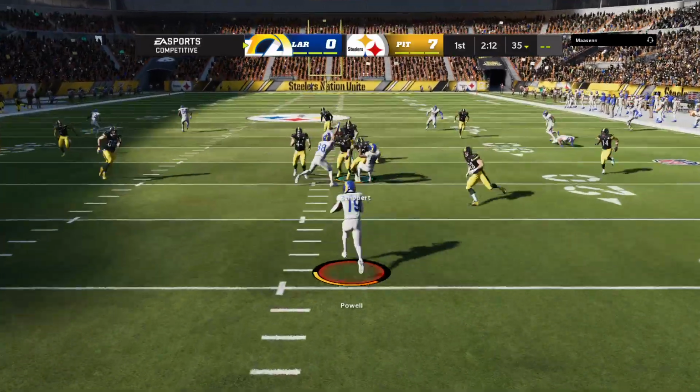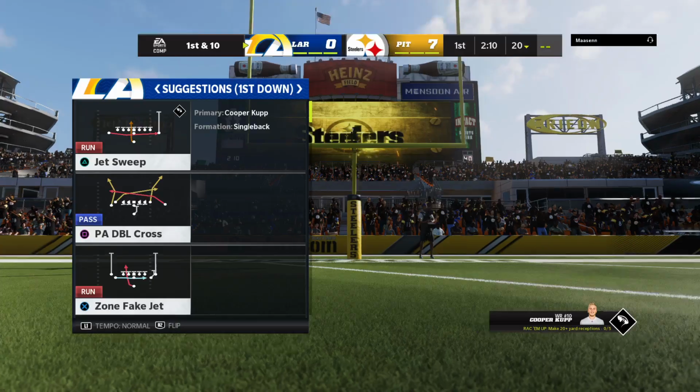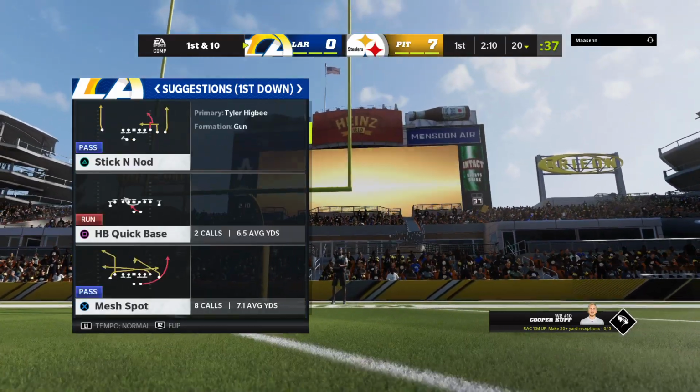From the end zone, here comes Brandon Powell. And that decision to bring it out ends up not being a good one. Costs him about 5 yards as he's tackled at the 20.